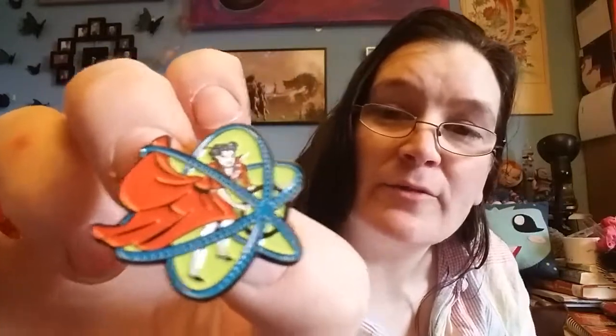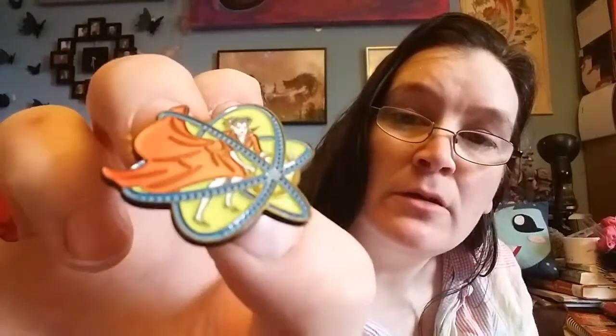What have we got here? Oh, there she is. It's a lady person going through a sciencey symbol, an atom symbol. There you go. That's very cool. That's a good one for the collection. That's my pin. And again, it's a nice metal.